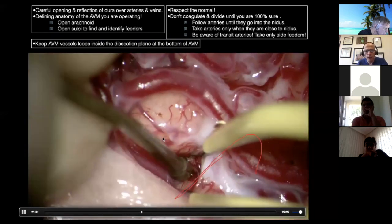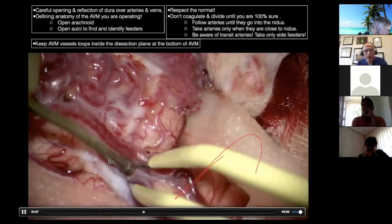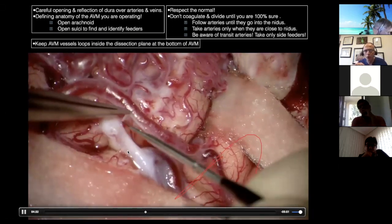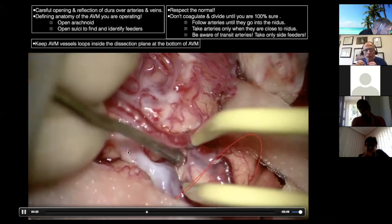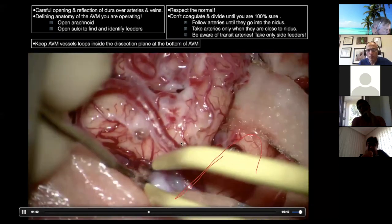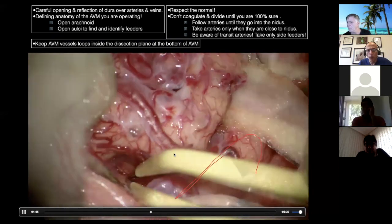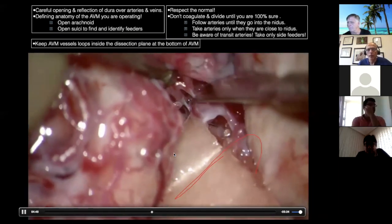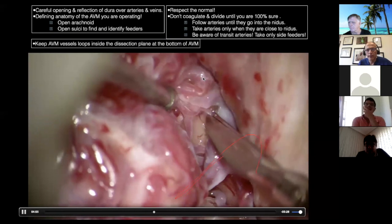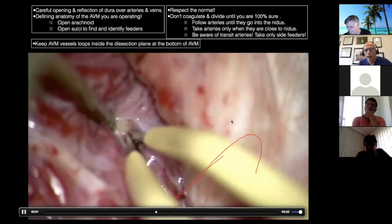This is a typical appearance of, we just missed it. See, this is a diving feeding artery, and this is a typical appearance of the feeding arteries. Compared to the veins, they are smaller, and their wall looks relatively whiter. And now this is the AVM. I am defining that. And what about this, where is it going? Is it going to the nidus or is it passing by? See, this is again, for the trainees and the young colleagues, a typical appearance of the AVM arteries.